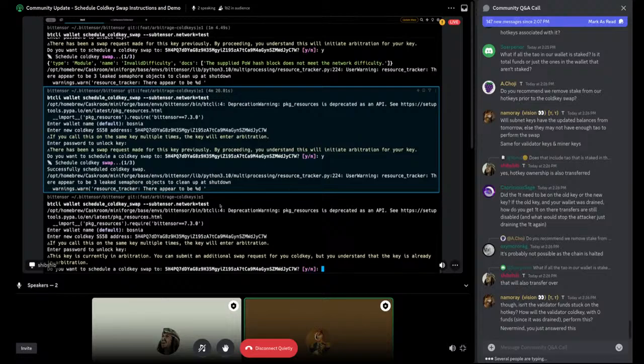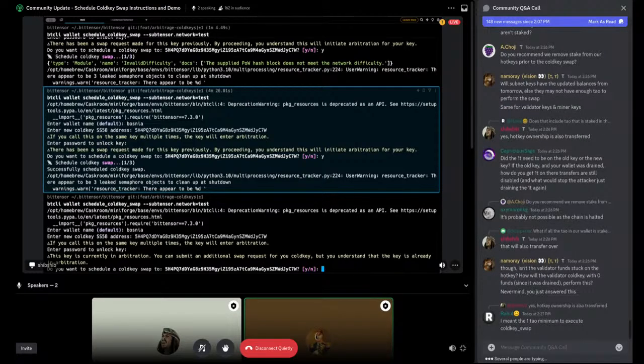Though, isn't the validator's funds stuck on the hotkey? How will the validator cold key with 0 funds since it was drained perform this? Never mind, you just answered this. Thanks, Nemery. Wow, you just made me answer. Read that again.